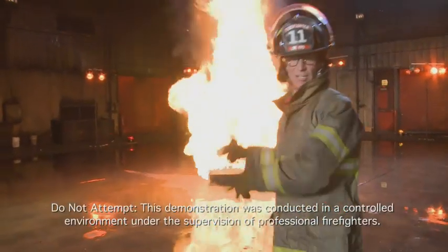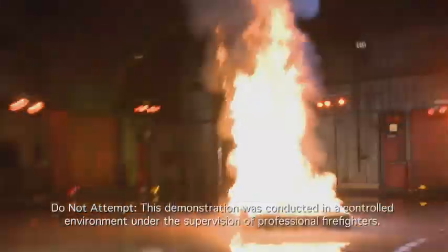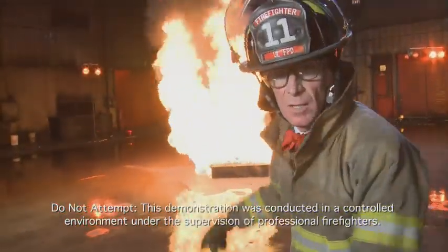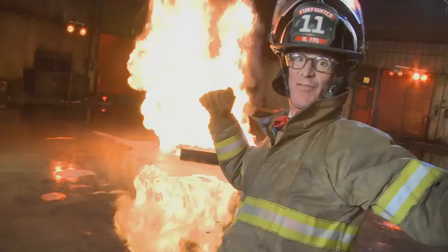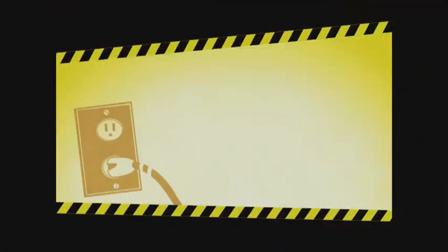Take a look. It's a rapid chemical reaction that's releasing huge amounts of light, heat, and smoke. It's hot. It's fire!